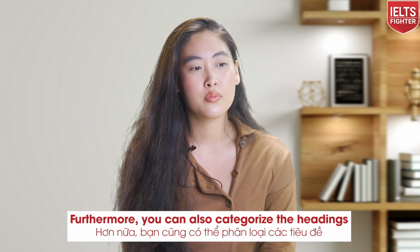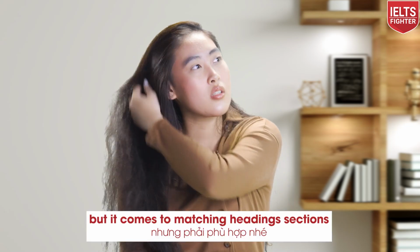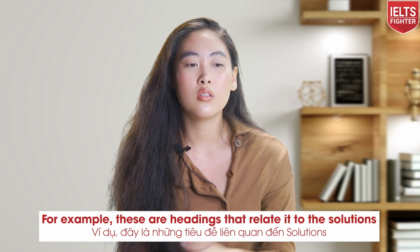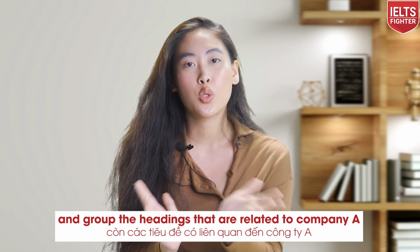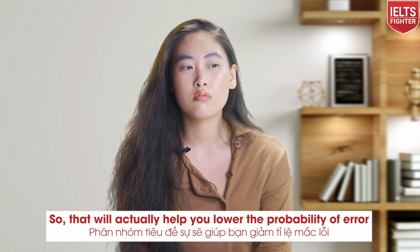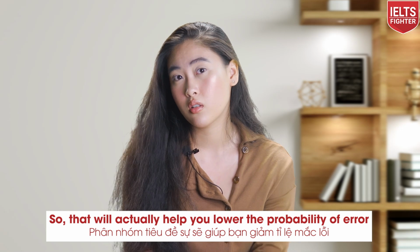Furthermore, you can also categorize the headings when it comes to matching headings sections. For example, these are the headings that relate to the solutions, and group the headings that are related to company A. So that will actually help you lower the probability of error.